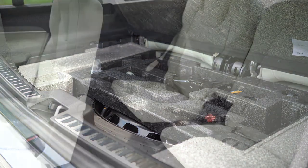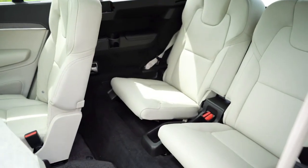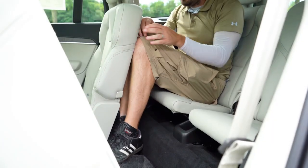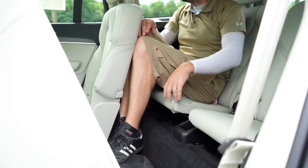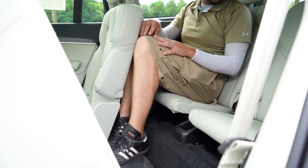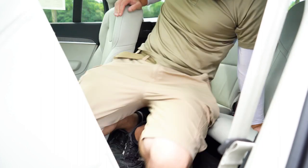But then making our way to the third row legroom, that is going to come in at 31.9 inches. So for reference, I'm an even 6 feet tall. This is how much space I had in that third row there. And by the way, again, the third row seats 2 passengers as opposed to some of them out there that would seat 3. So I did want to emphasize that as well.